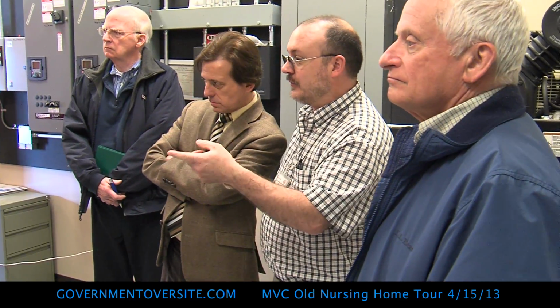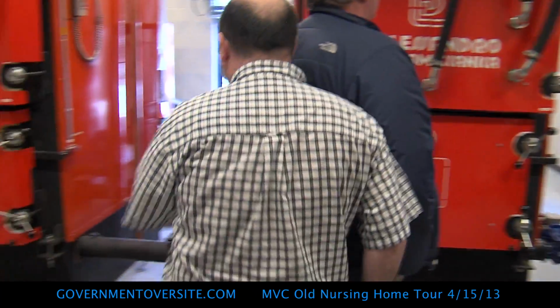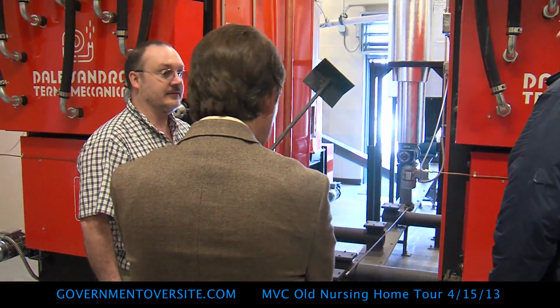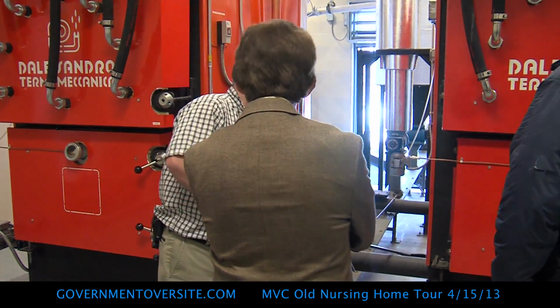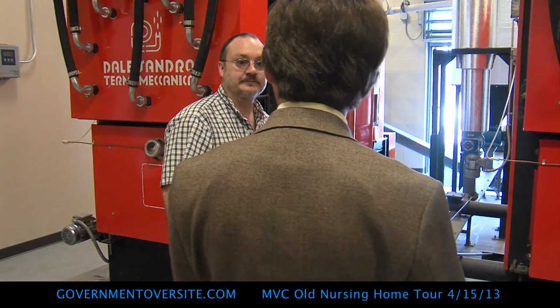Because we run two boilers during the wintertime, I can shut one down and leave the other one running. Shut it down for a couple hours, let the fire go down, and then I just take this rake right here and rake out the ashes. It doesn't require any maintenance from the company to come in? They've got to come in and just give it a once over, make sure that everything's running as intended. But the rest of the maintenance I do myself.